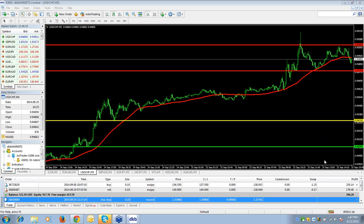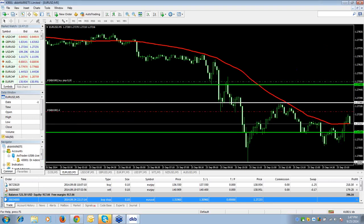Basically, on the iPad, where's your pivot point on this platform? Oh, unfortunately, on this platform, you have to draw it yourself. So you have to use the horizontal lines to draw it. Oh, okay. So where's your drawing for today? What's your number for today? That's it there. So you can see my first support is 1.2748.